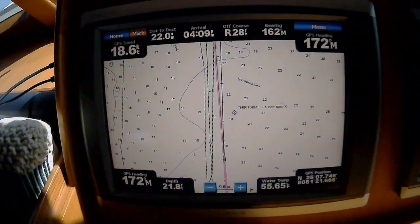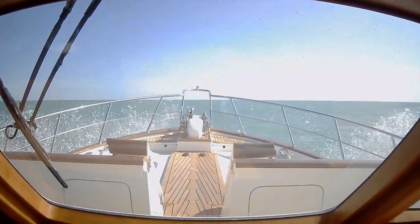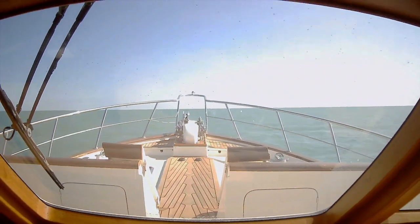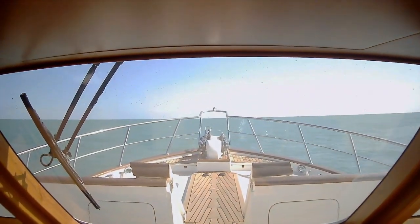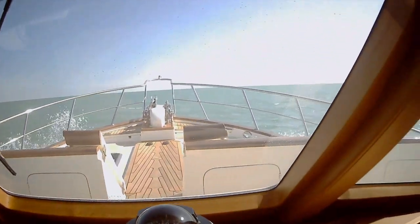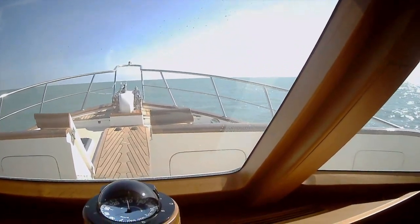So now I'm on the course I want to be on. And I'm just scanning the horizon up ahead. And I see 1, 2, 3, 4, 5. I see 5 crab pots ahead. Only 2 of them I'm concerned about. There's a white one and a black one over there. Oh, there's one right here I just saw. Looks like we're just going to pass that one without doing anything. That's good.